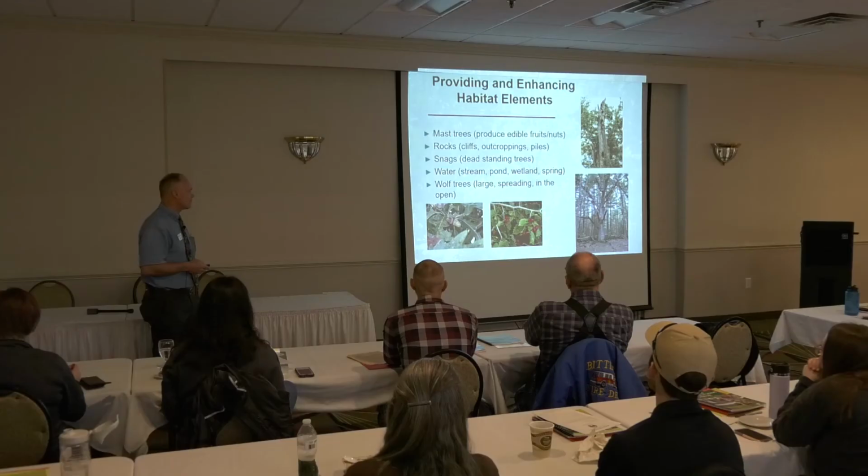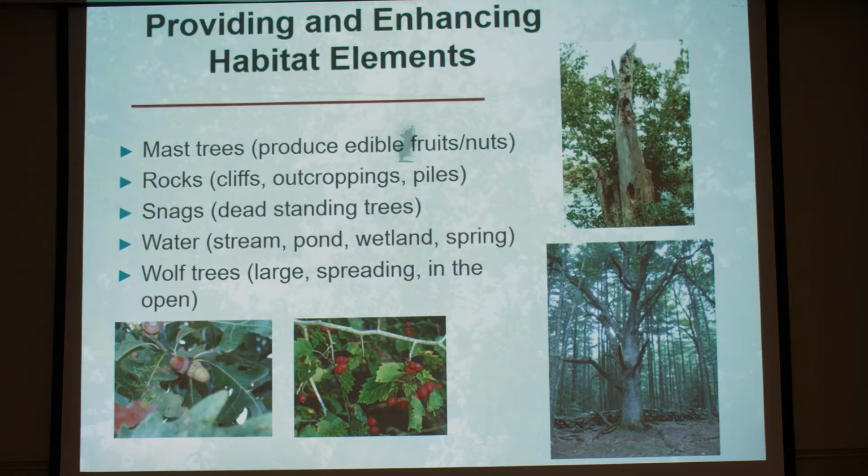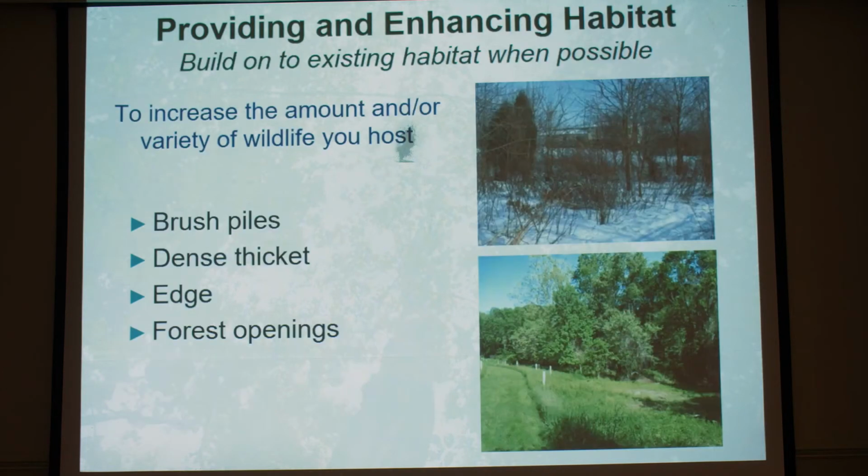All kinds of other habitat elements as well, you know, rocks, the snags that Julie's talked a lot about, your mast trees, and it's both hard mast, soft mast, bushes, those sort of things. Great opportunity with some of these bushes and softening that edge for some soft mast and hard mast, hazelnut, so on.